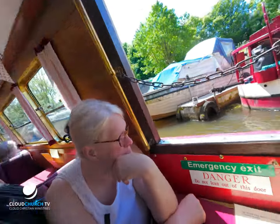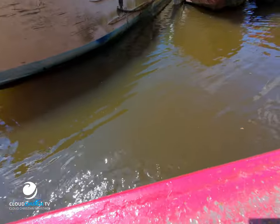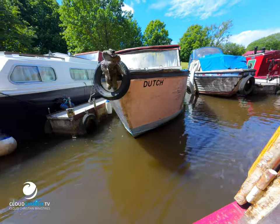So how deep is the canal? She said it's just over your knees, didn't she? So the canal is about 4 to 5 foot deep, just over your knees basically. But by looking at it, it seems a lot deeper. You can see some nice vessels there.